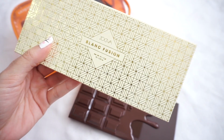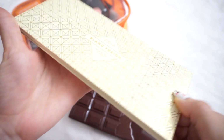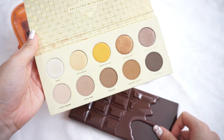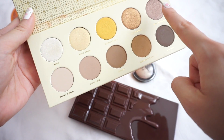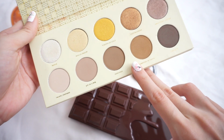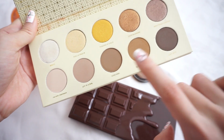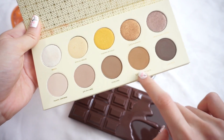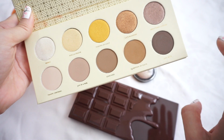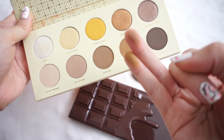So I'm also going to be bringing this Zoeva Blanc Fusion palette because it's really thin and compact, and I think the colors complement this chocolate bar palette. So I really like the shimmery and metallic shades. The matte shades are pretty sheer, but I did see a video where someone used like these brown shades for the brows and to contour, so I might do that because I am still on the fence on bringing a contour palette, but these shades can definitely be used as contours.